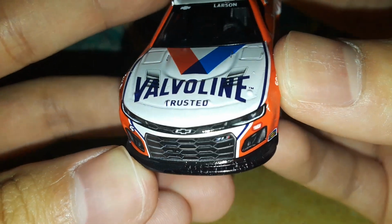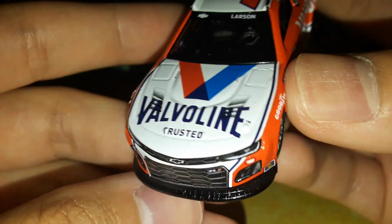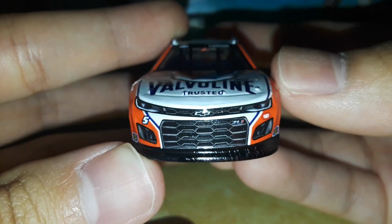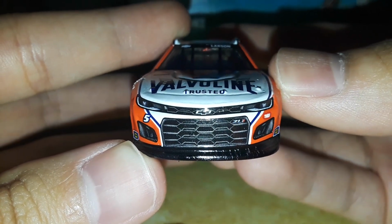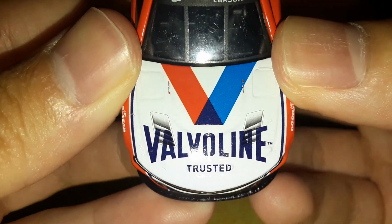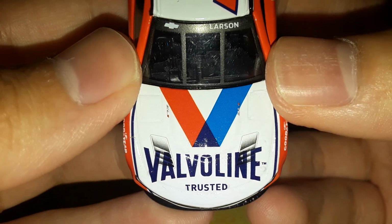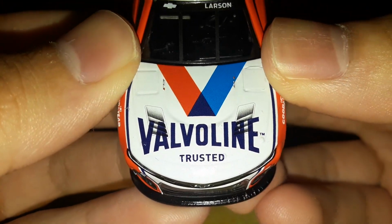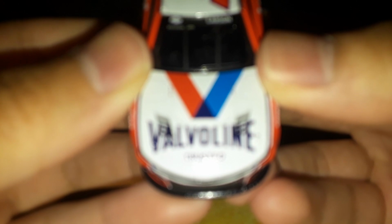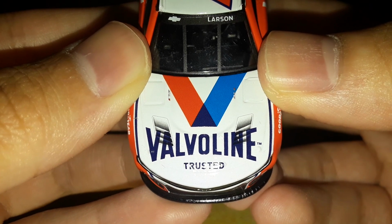Whoa, look at that splitter in the front. All those wonderful decal folds right out of the box. Nice. You've got number 5 right there at Hendrick Motorsports. The Chevrolet Camaro front end looks good. Thankfully, Lionel did that right. You have ZL1, Valvoline with the Valvoline V touching the bottom of the roof. That looks beautiful. Of course, Valvoline Trusted. And of course, you're going to have the hood vents right on top of the VA and the NE.